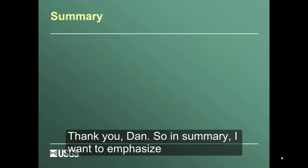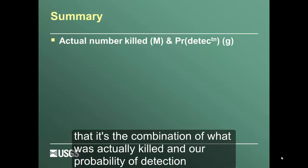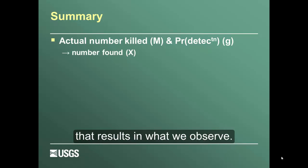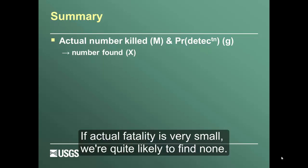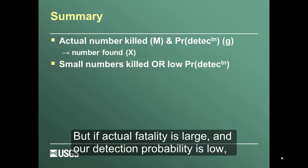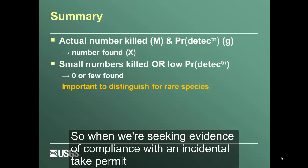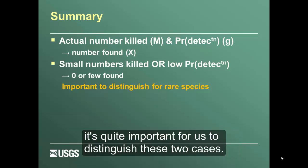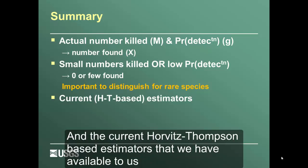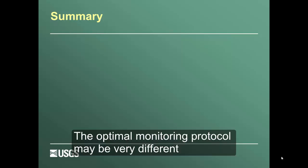Thank you, Dan. So in summary, I want to emphasize that it's the combination of what was actually killed and our probability of detection that results in what we observe. If actual fatality is very small, we're quite likely to find none. But if actual fatality is large and our detection probability is low, then we are also quite likely to find none. So when we're seeking evidence of compliance with an incidental take permit, it's quite important for us to distinguish these two cases. And the current Horvitz-Thompson-based estimators that we have available to us, and there's several, can't provide the answers that we need.